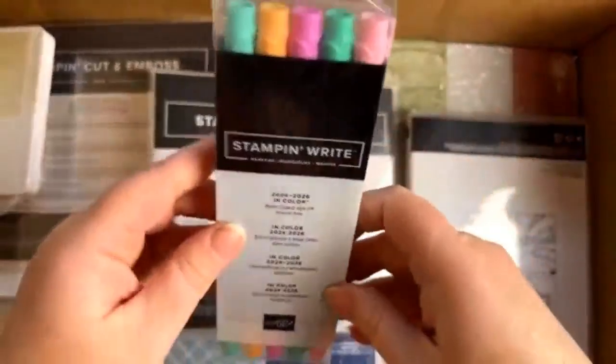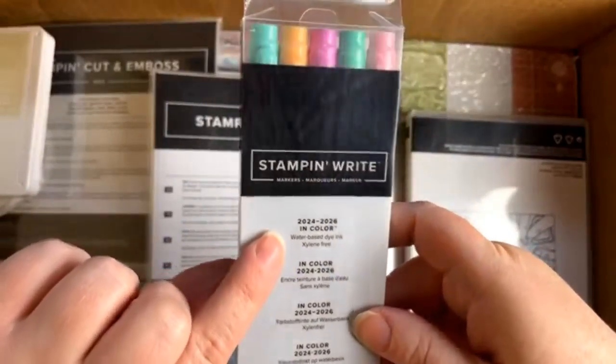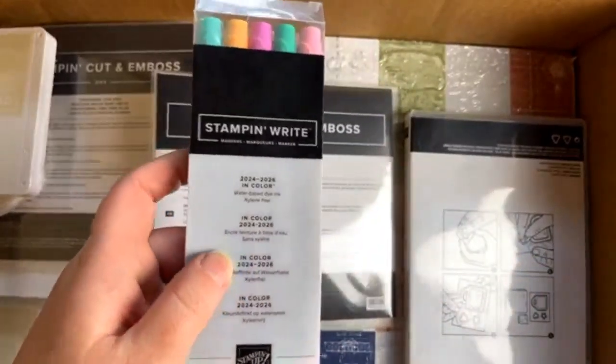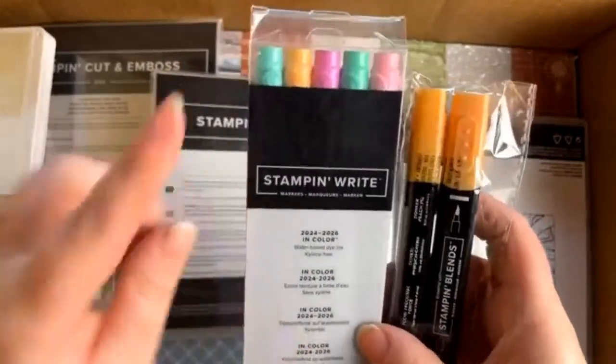I'm trying to pull out as much in color stuff as I can. We have our 2024-2026 in color Stampin' Write markers. So for those of you who may not be familiar, there is a basic difference between our Stampin' Write markers and our Stampin' Blends.